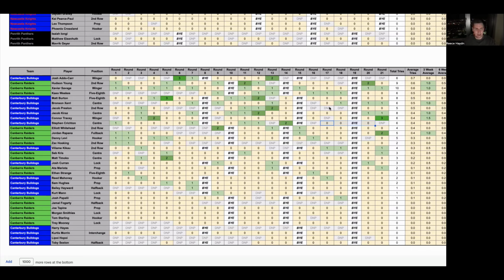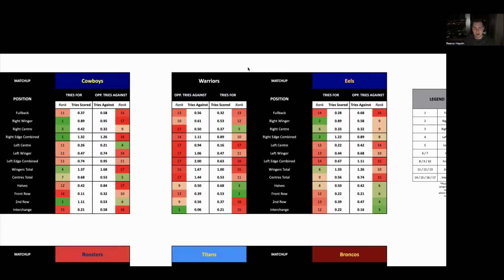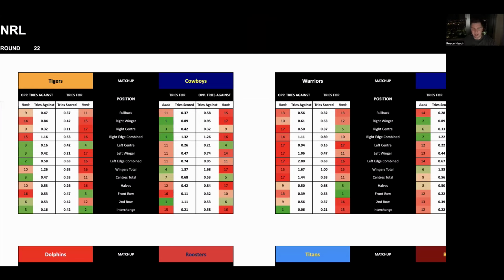With either of those, Cherry in really good form, Stephen Crichton with a good record against the Raiders, I feel like one of those 2 players can cross here for a try. So those are the 11 plays that we're going with.